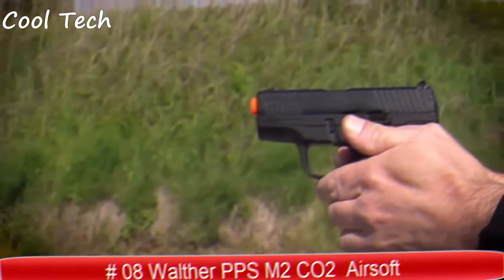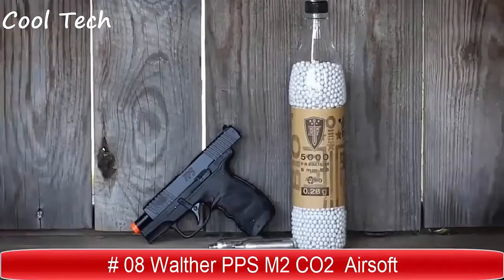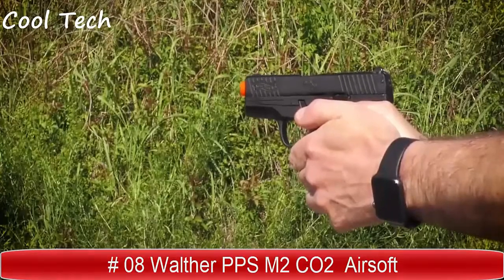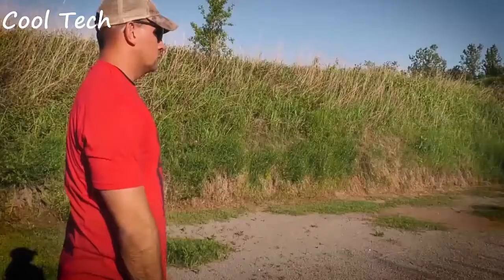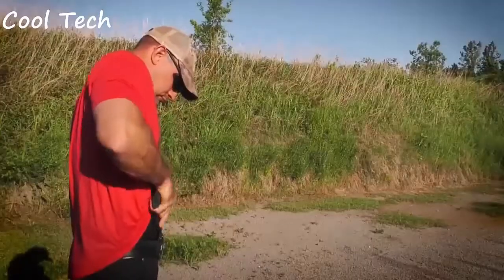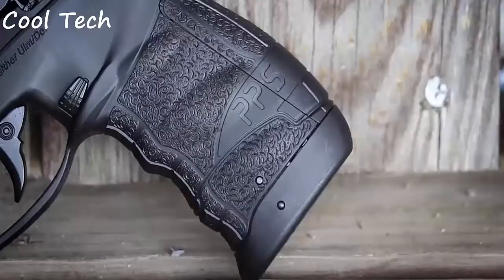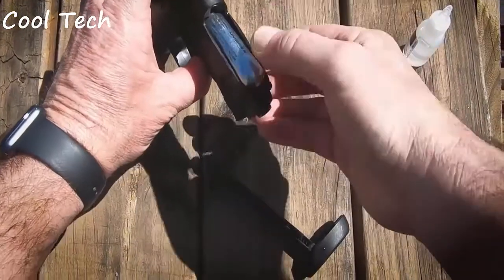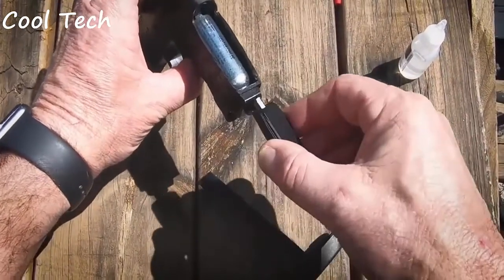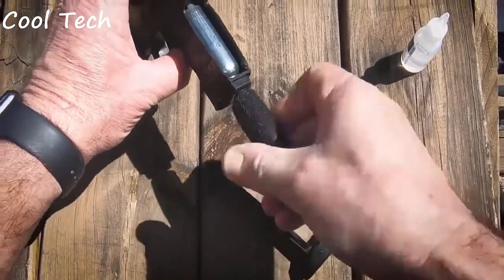A revolutionary yet practical concept, the Walther PPS M2 Airsoft, delivering an exact 6mm airsoft replica of the premier concealed carry option. It's capable of withstanding anything thrown its way. The PPS M2 Airsoft pistol by Umarex and offered by Elite Force Airsoft is powered by one 12-gram CO2 cartridge that loads into the grip, along with a 15-round stick magazine.